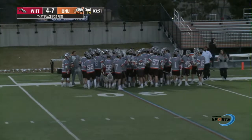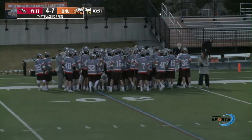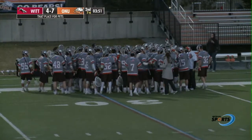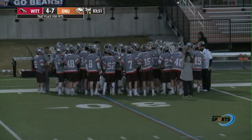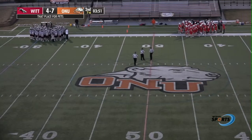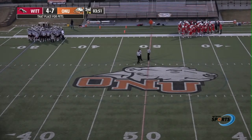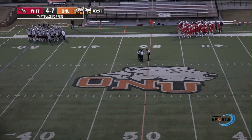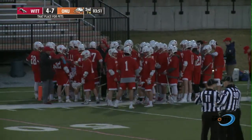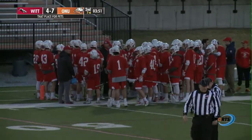So ONU up 7-4. We'll stay here and look at what each of these teams has coming up. It'll be a trip home to take on Oberlin on Saturday for Wittenberg, and then they will take on, my note says Kenton, it's probably supposed to be Kenyon. Ohio Northern will get Wilmington here on Saturday, as we'll have that game as well.